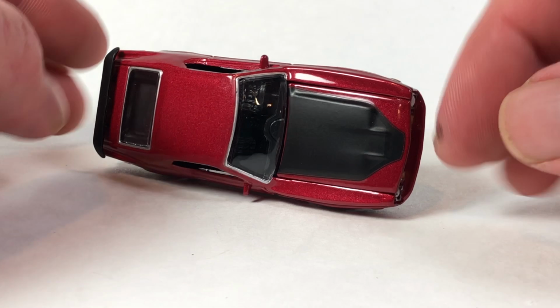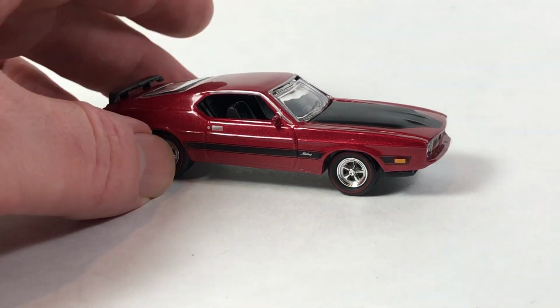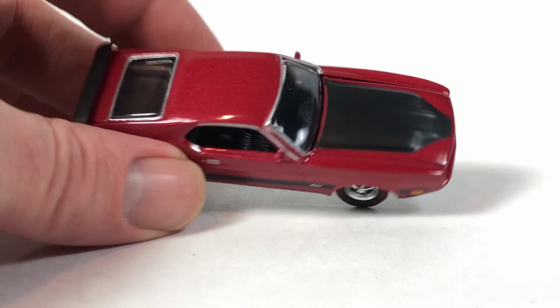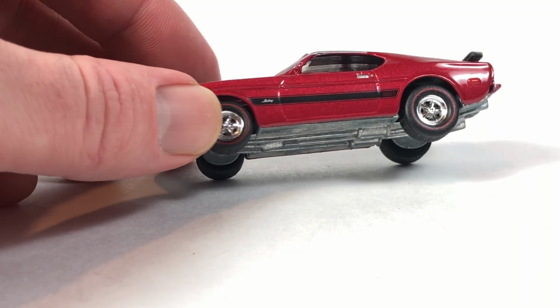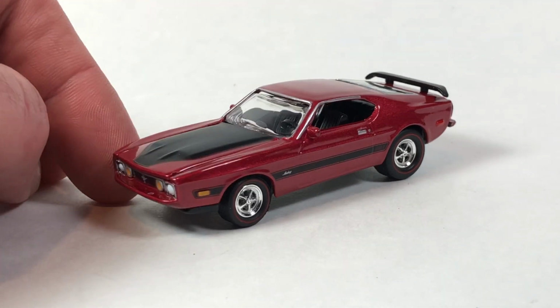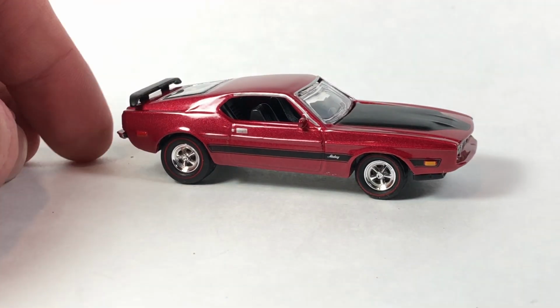The interesting thing about Johnny Lightning is that since they've changed ownership quite a few times over the years, the style of how they did their cars changes over those periods of time. And basically right now, Round 2 is just using the best of all the different toolings and coming out with cars in premium deco. And that's basically all they're doing.